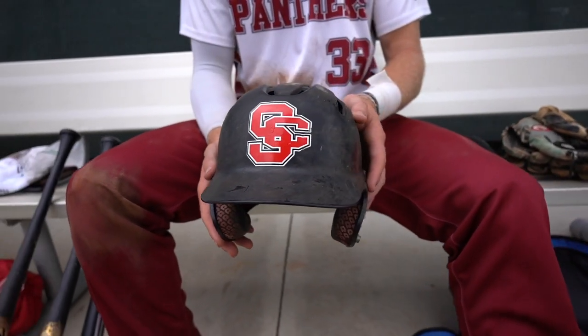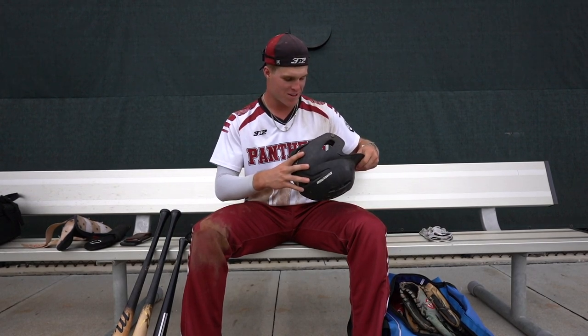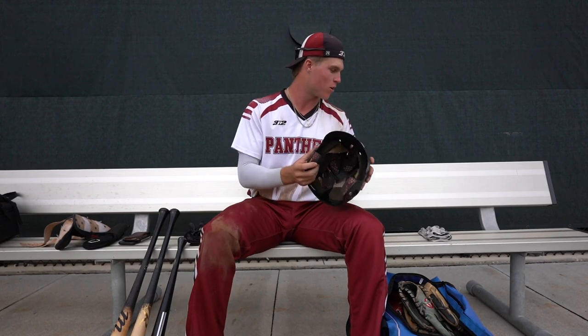Got my old DeMarini helmet right here. The old South Charlotte logo, the Parker Bird. Sucker's been with me for a long time, as you can tell. Once again, I like it though. I'm an original kind of guy. I stick with things that work.